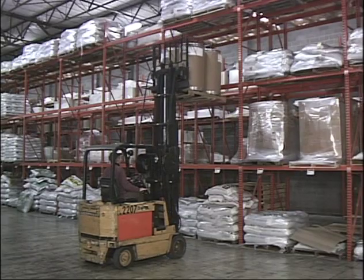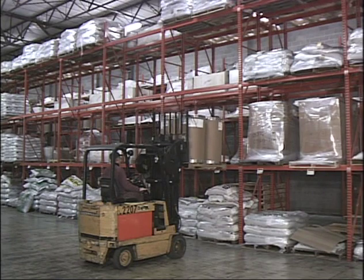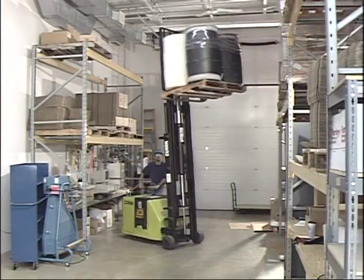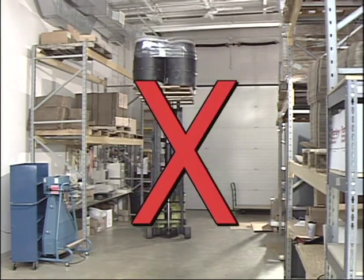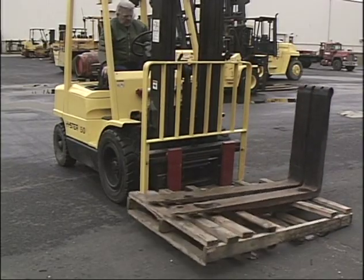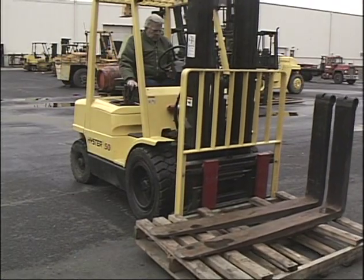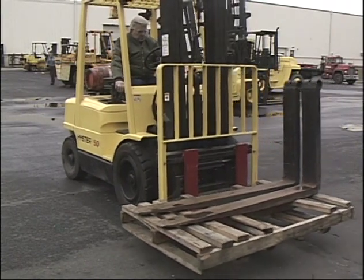If you are lifting a pallet from an overhead rack, make sure that you lower the mast before traveling with the load. A forklift with a raised load is extremely unstable. If you try to drive with the load in this position, you are likely to tip over. Some loads may be naturally off-center. Be sure they are stabilized before moving them. Find the load's center of gravity and position the forks accordingly.